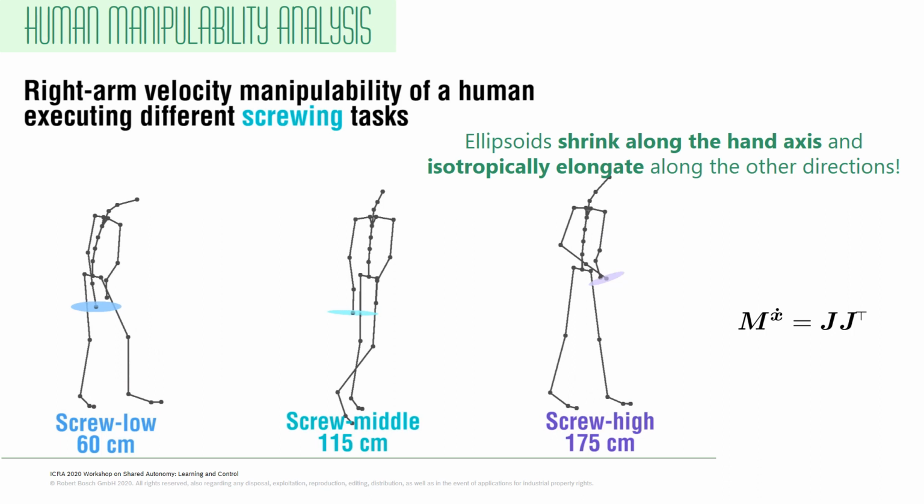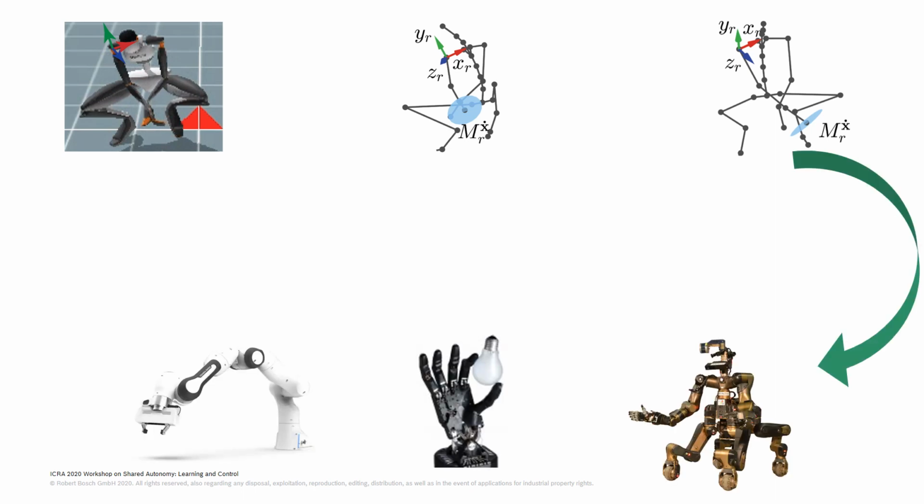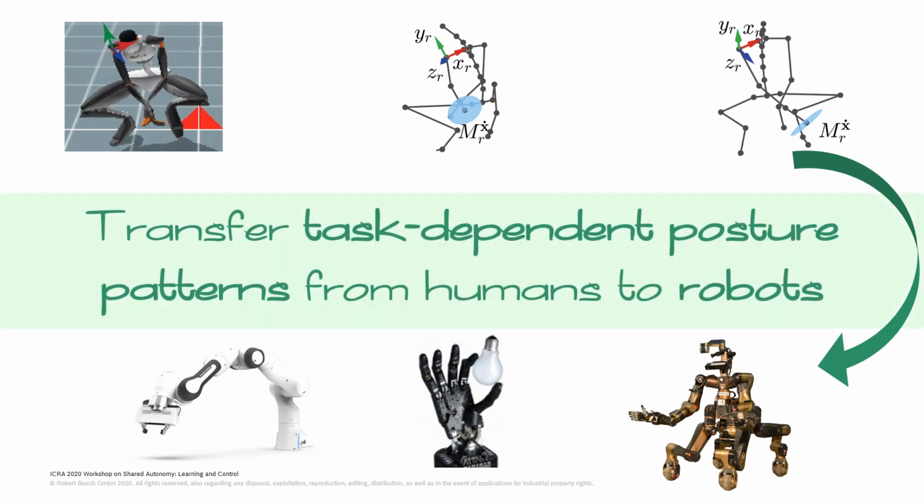And therefore, the next question is, how can we use these manipulability patterns in order to transfer this knowledge to a robot, for example? And this is exactly what we would like to do. So given different kinds of tasks that are performed by humans, we would like to see if we can come up with a framework that allows us to transfer this to different kinematic chains in the context of robotics, of course. So that means that the problem is to transfer task-dependent posture patterns.